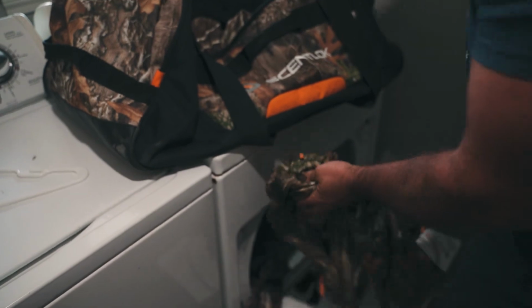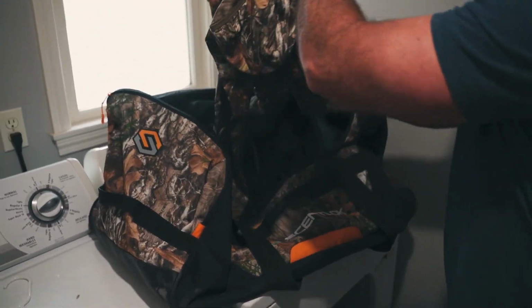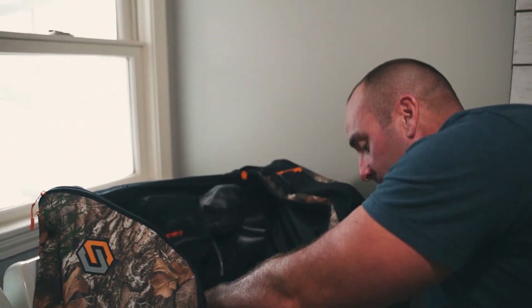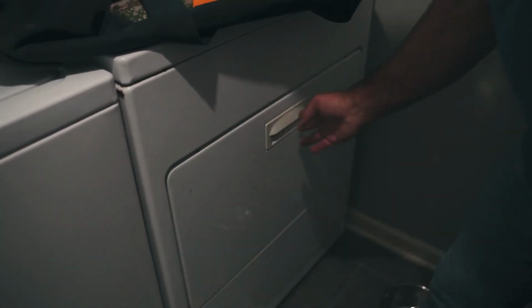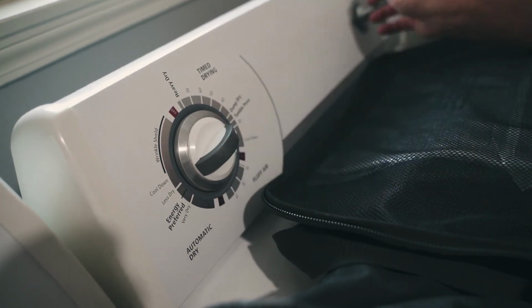One of the great things about using Scent Lock is you can reactivate the carbon anytime you want to. Just by simply throwing it in the dryer on high heat for 30 to 45 minutes, your gear will be odor-free. Store it in an airtight container, and you'll be ready to go for the next hunt.